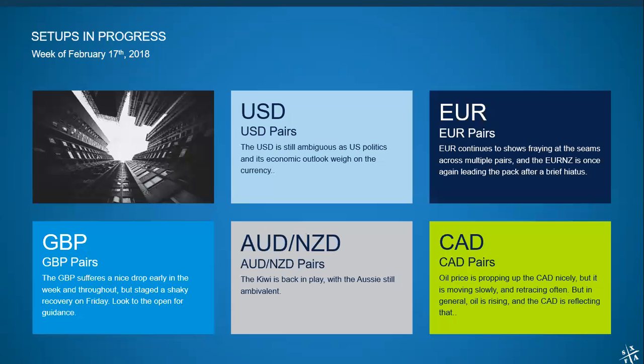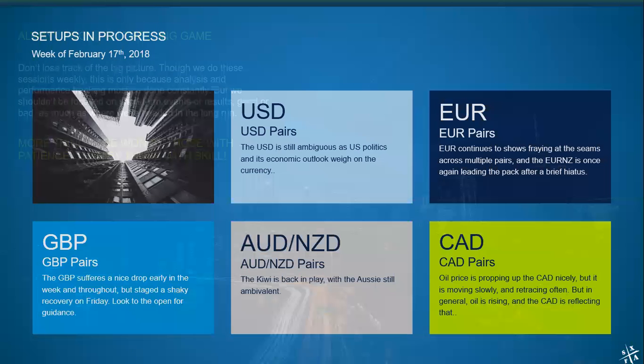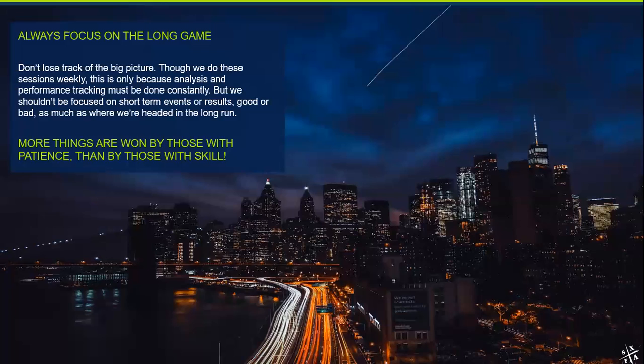My parting words here, and I was thinking about this as I was building the deck for today's presentation. Focus on the long game. Don't lose track of the big picture. We do these sessions weekly, but that's not because we should be measuring our results every single week, or rather, we should, but not with a report card mentality. We should always be doing constructive criticism on the trades we take.